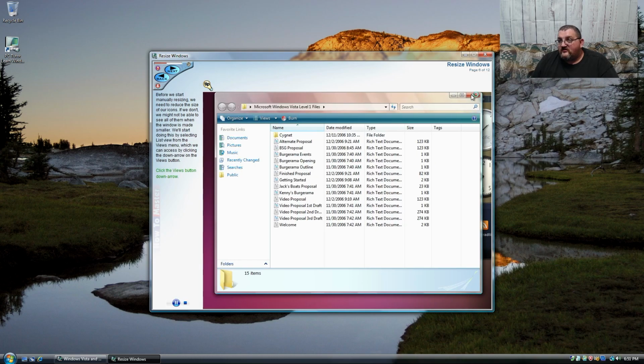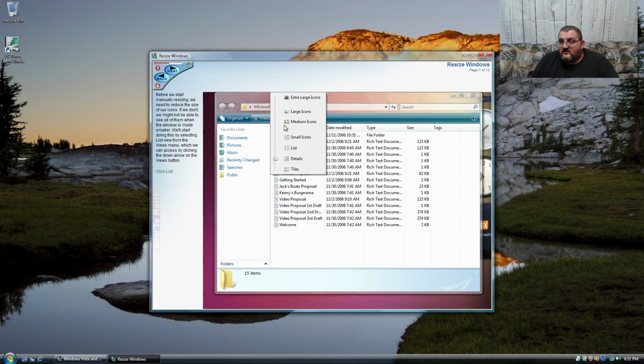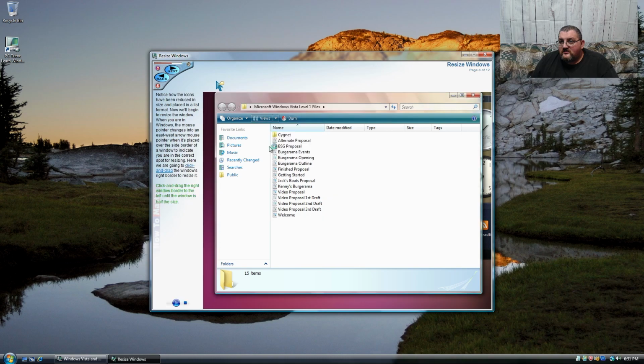Before we start manually resizing, we need to reduce the size of our icons. If we don't, we might not be able to see all of them when the window is made smaller. We'll start by selecting List View from the Views menu, which we can access by clicking the down arrow on the Views button. Notice how the icons have been reduced in size and placed in a list format. Now we'll begin to resize the window.